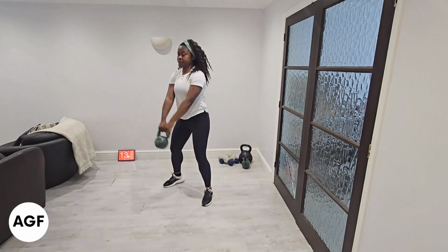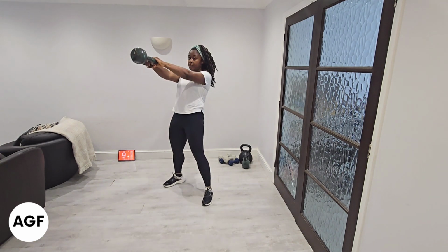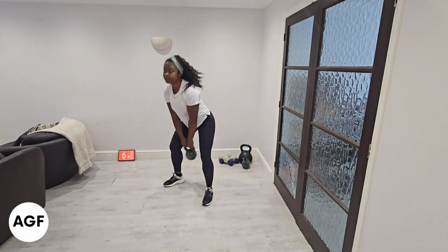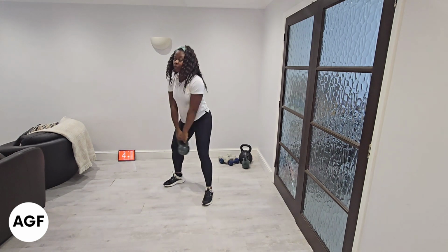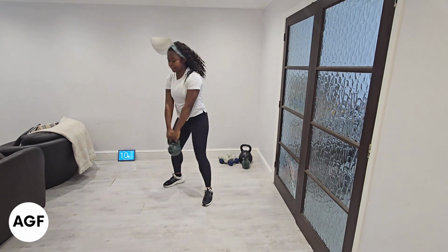Each exercise is 30 seconds of work, followed by 10 second rests. This workout is perfect for burning calories, building muscle, and boosting your cardio all in one. Grab your kettlebell and let's get into this workout.